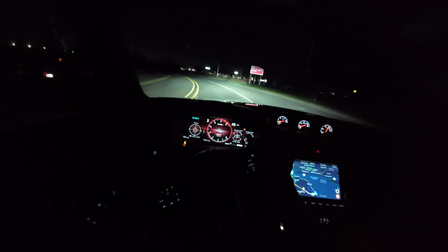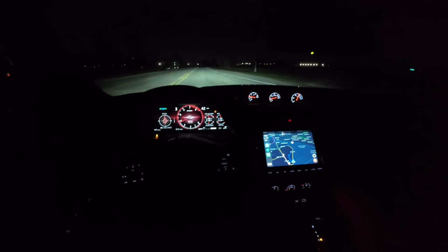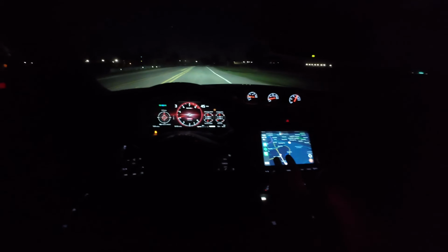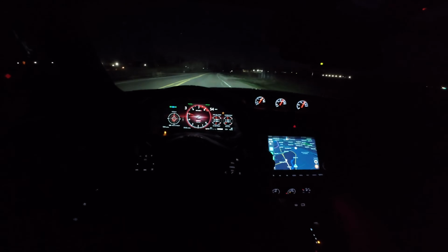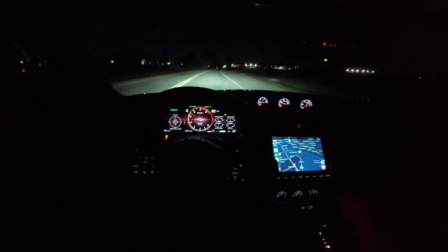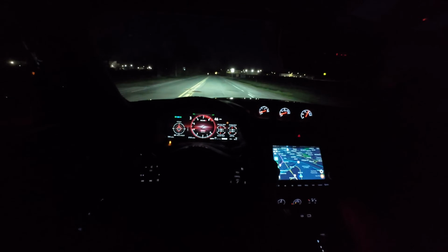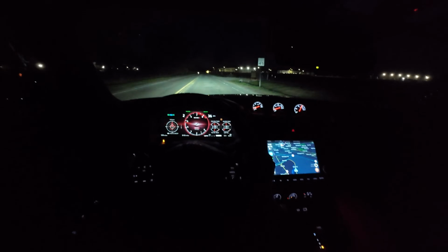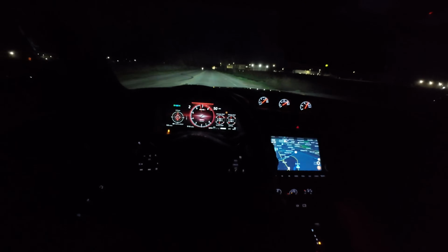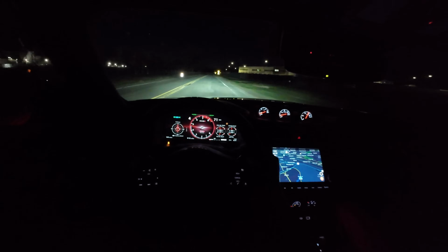I mean, the manual isn't amazing in the Z. It never has been. But at least you have control over the gears, and at least it's an evolving experience. See that slight delay there with the pedals? Yeah, there's a bit of a delay. But if you shift early, like really early, you won't get that delay at redline.